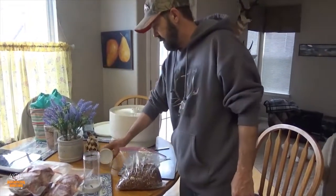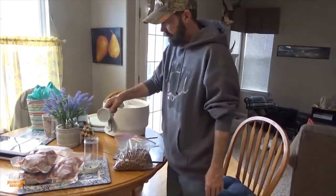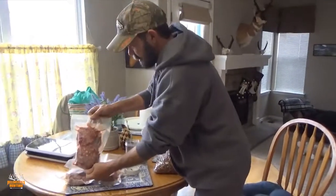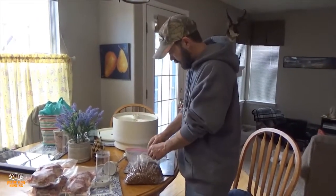Basically this is a makeshift jerky gun. It's a pastry gun, but works exactly the same as a jerky gun. Kind of works like a caulking gun from construction. We have been packaging up some hamburgers from the other hamburger that we made and vacuum sealing that so we can have that whenever we want to throw them on the grill.